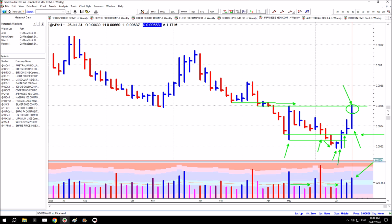More buying support came in on this bar. So this market is making an attempt to recover here, a stronger attempt than has happened previously. So we just have to watch carefully how this market transitions.